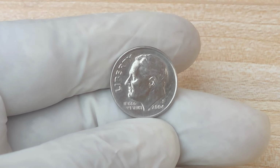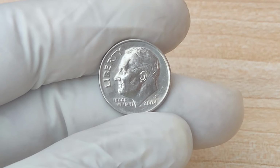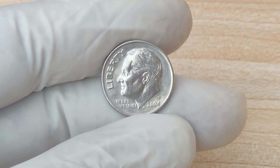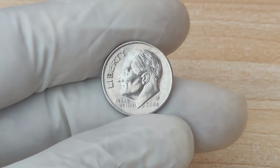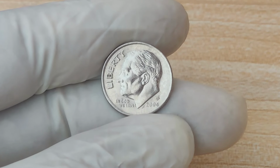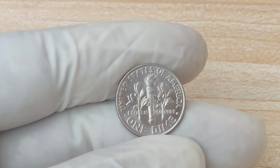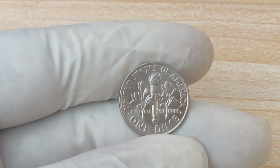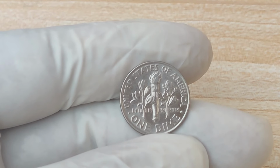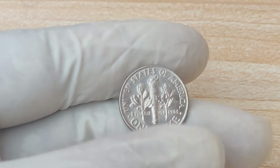So, what makes this particular 2004 P coin worth millions? Let's go over the characteristics. If you have a 2004 P dime, look for these details. One, it should have the P mint mark indicating Philadelphia. Two, misstrike or double die. Look for any errors, such as an off-center strike, doubling on the design elements, or even any copper showing where it shouldn't be.